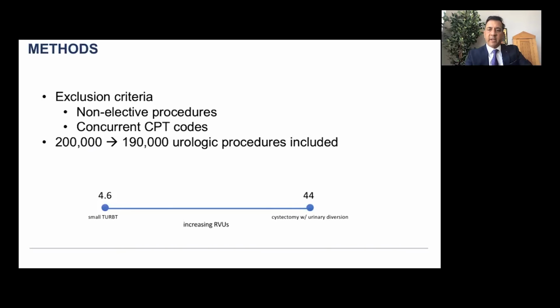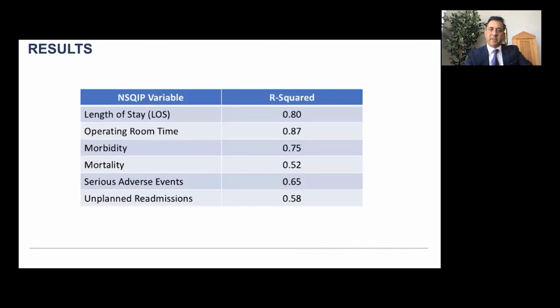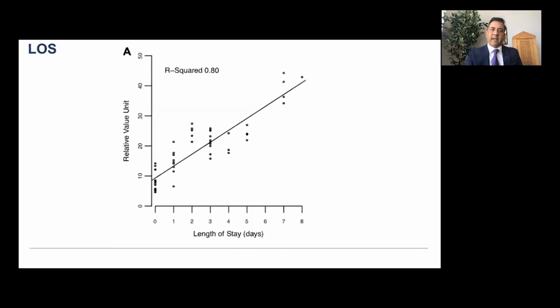RVU values range from 4.6 for a small TURBT to 44 for a cystectomy. For the aggregate of the cases, RVUs correlated relatively well with length of stay, OR time, and morbidity, but only moderately with mortality and unplanned readmissions. We also looked to find outliers.